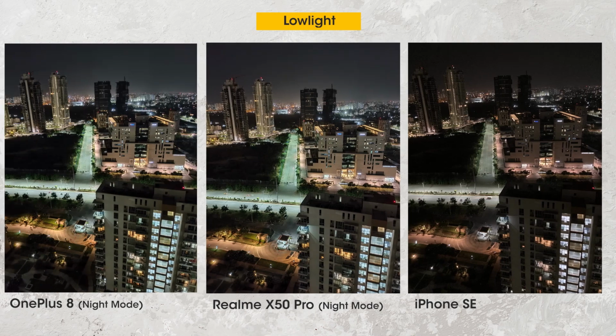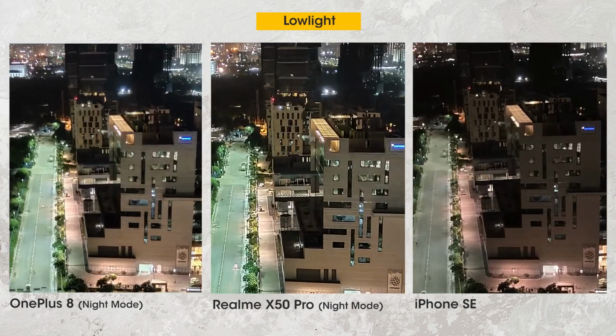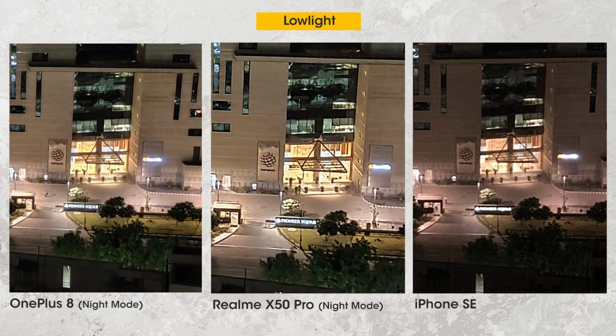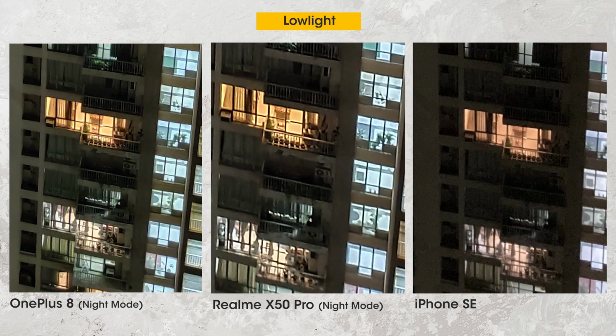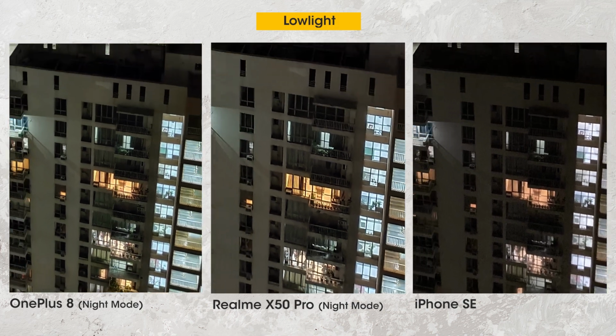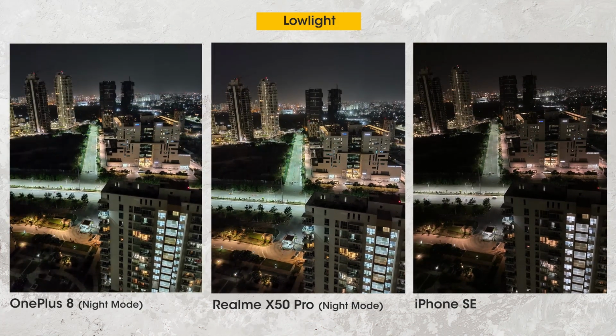In the second picture, let's take a look at the night mode sample. And here, once again at 100% crop, you notice a far more organic looking shot with crisp details on the OnePlus 8. In fact, I even like whatever the iPhone SE 2020 has managed. There is a lot of noise present in the iPhone SE 2020 shot, but at least it doesn't look as soft and mushy as the Realme X50 Pro sample. I think Realme's noise correction algorithm is just too aggressive.